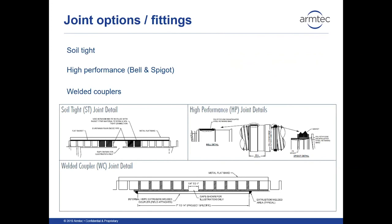Traditional, soil tight, very basic. When you do an open cut culvert, and it doesn't matter if water seeps in or out, you just want to be sure that you're not damaging your backfill. So you want to prevent soil fines from migrating inside your pipeline. That's one thing. We're not going to focus on that today, even though we're going to talk about it briefly. We're going to talk about the high performance joint, the balanced spigot, and the welded couplers.